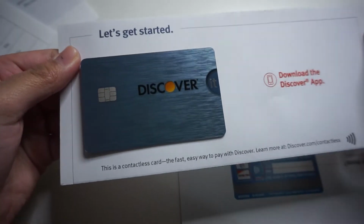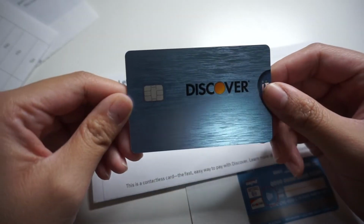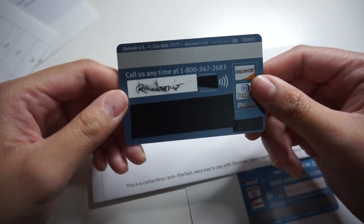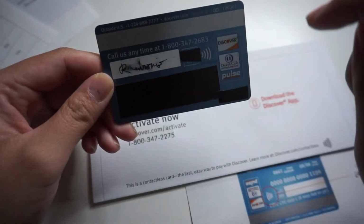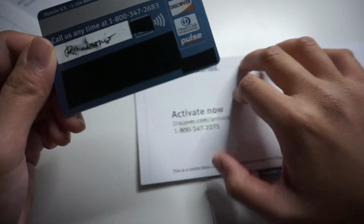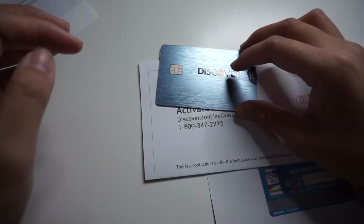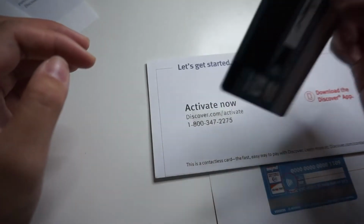The credit card itself, it doesn't have any of the numbers in the front. And then when you turn to the back, it has all the information, which I covered up. It had my name, it had the credit card, I covered up all the numbers, and this right here lets you know that it has that capability where you can just sit your card on top of the card reader and it'll scan your card. You don't have to insert the chip, and you don't have to swipe.